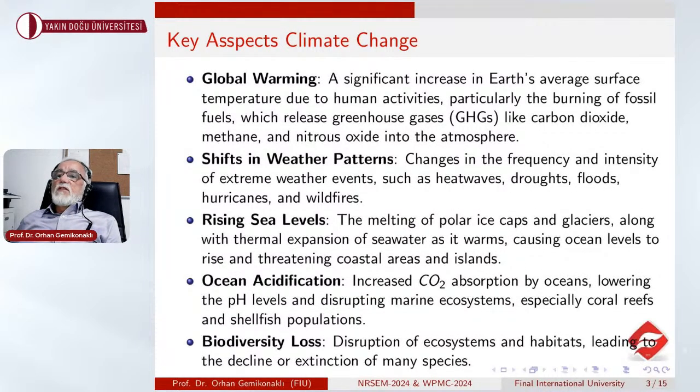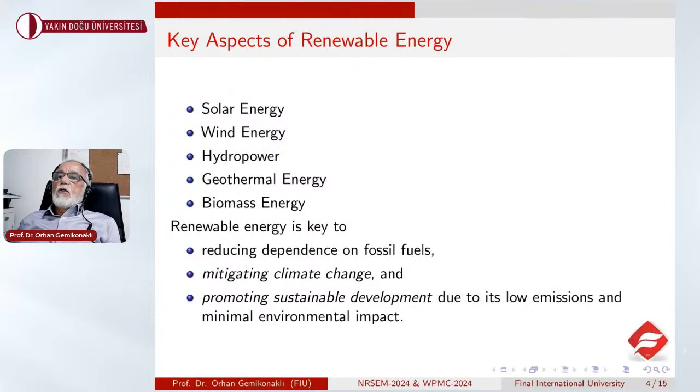So climate change has some key aspects, quickly just to name them: global warming, shifts in weather patterns, rising sea levels, ocean acidification, biodiversity loss, all well known by their terminology, so no need to redefine them. We come to our point. Key aspects of renewable energy will be solar and wind energies, hydropower, geothermal energy, biomass energy. It's something we use and would like to increase the use of to reduce dependence on fossil fuels, mitigate climate change, and promote sustainable development, because it's low emission and has minimal environmental impact. It's this last point that I will emphasize.